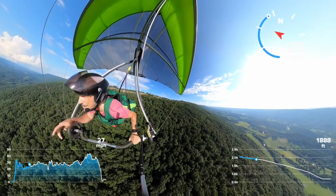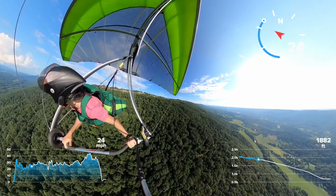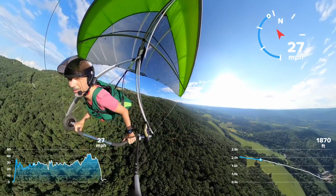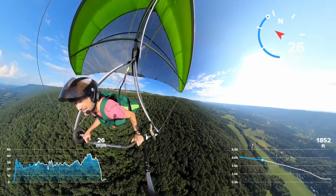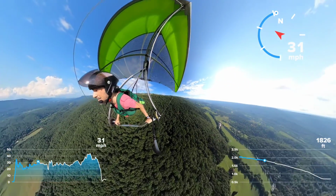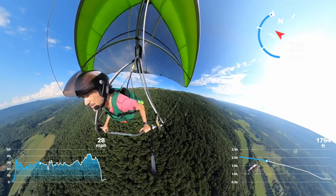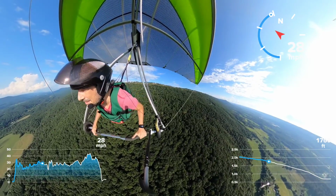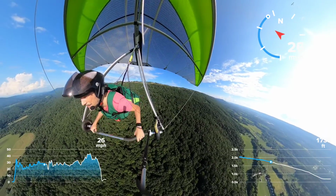All right, so on the right-hand side here, you should see the speed that I'm traveling. And on the bottom left here, oh, that's, hang on, a little bit bouncy. Really bouncy. Let me cut through this with more speed. Actually, I think it's up here is the speed. Down here is my altitude, and down here is my speed graph.